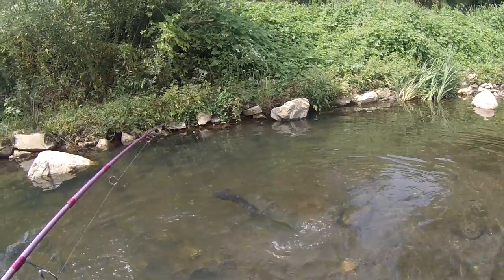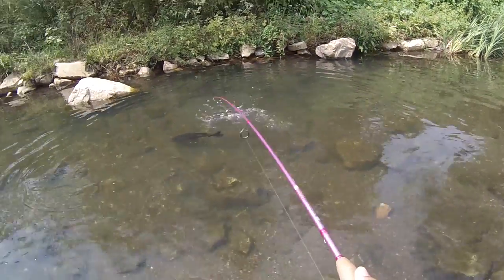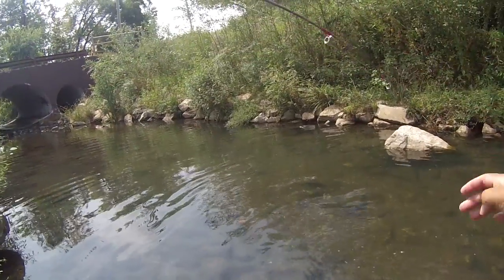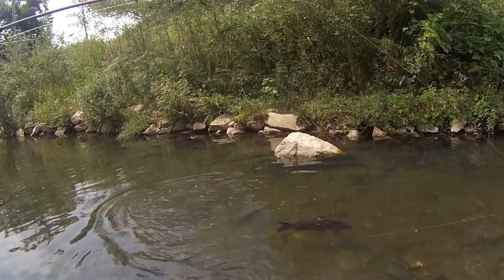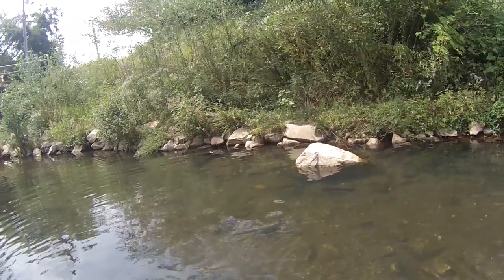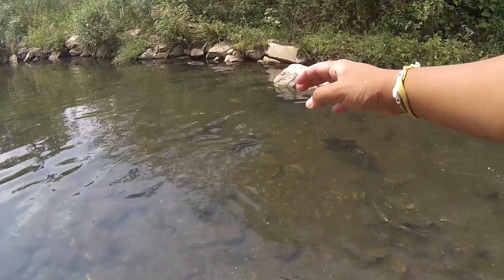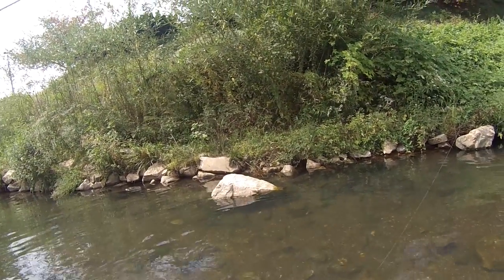Alright. He spooked all the other carp already, but that's okay. Enjoy the fight, reel this guy in slowly. Now we're gonna let him tire out. When we deal with carp, we always gotta be careful. All right, it's about tired now. I'm playing it by the line now. Lots of energy. Carp fishing, lots of energy. All right, come on, come here, little guy.